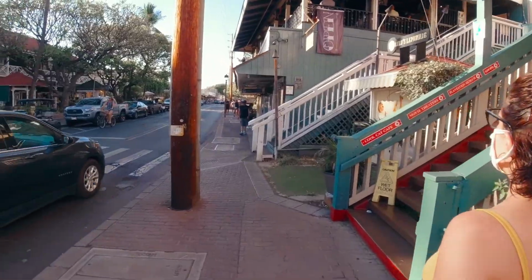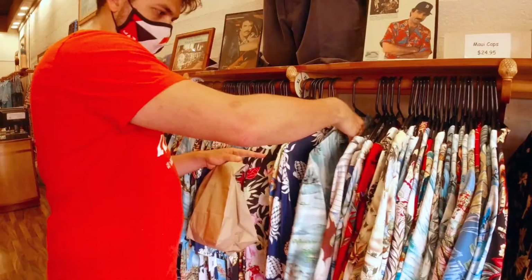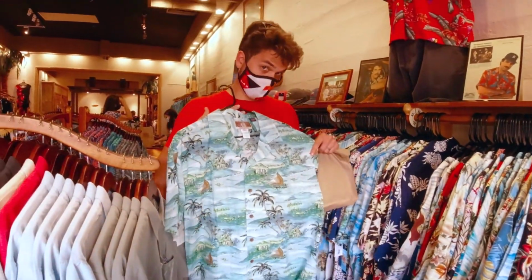Island life makes it easy to shop and wander local. There's small restaurants and shops everywhere, making it easy for us to find our new look.